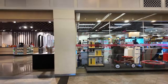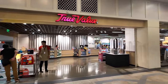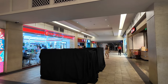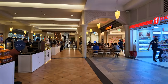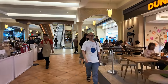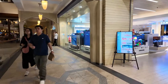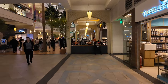I think in the Philippines, they want you to be able to do really everything you need to do when you go to a mall. So we even have a hardware store. And every mall has a grocery store. I think so. So far, every mall I've been to has had a grocery store. We saw a marketplace when we came into this mall. Okay, I think we've seen everything on this floor. Let's go up a level.